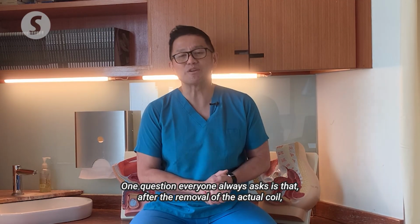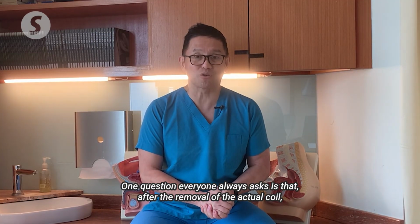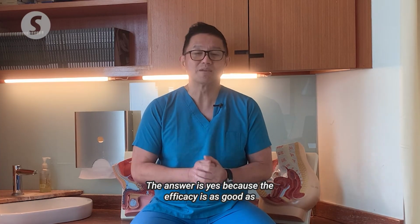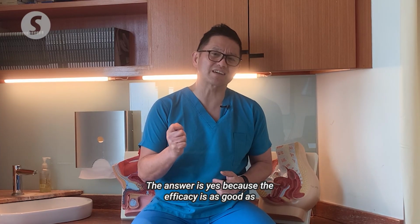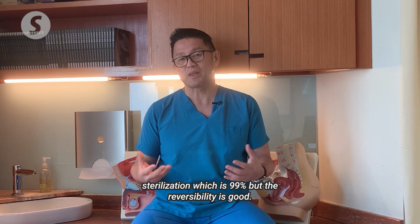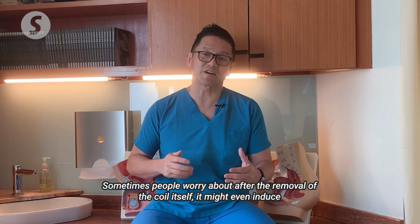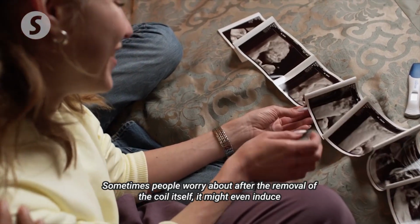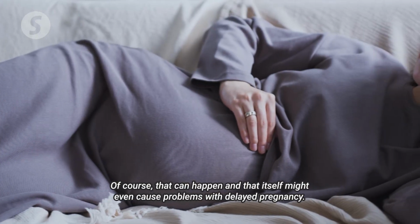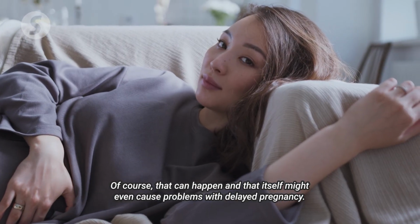One question everyone always asks is, after the removal of the coil, will it still be reversible? The answer is yes, because the efficacy is as good as sterilization, which is 99%, but the reversibility is good. Sometimes people worry that after removal of the coil, it might induce irregular or delayed menses. Of course that can happen, and that itself might even cause problems with delayed pregnancy.